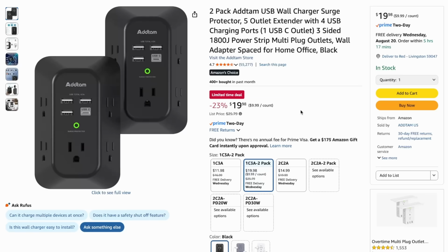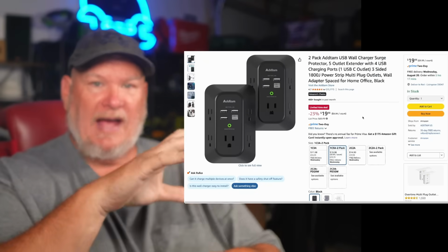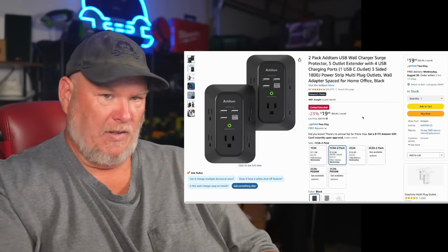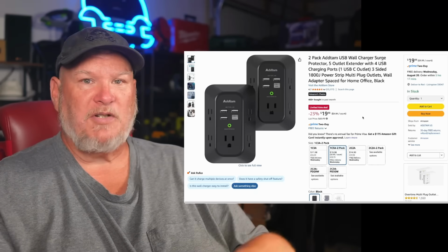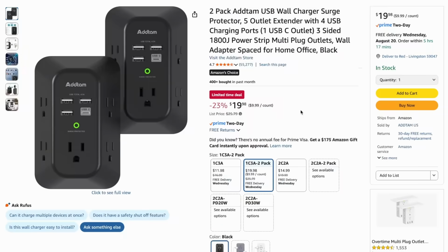I love these things, especially for places like in our RV and stuff like that, where you can't have a cable with a power strip and all that kind of lying around. Also great on a workbench. You got one of those workbenches where you got the plugs above the workbench and you want to be able to add something like this without having the power strip come down and just get in the way of everything. Get yourself one of these. All right, get a couple of them.